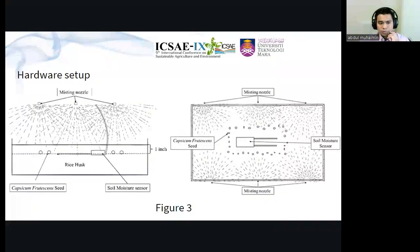Okay, next we're moving to hardware setup. Figure 3 shows the misting system setup from the side and top view. Small round holes have been drilled at the bottom of the container to prevent water stagnation. The seeds were also sown with approximately equal spacing from each other. Each misting nozzle was placed at the top of the test material at a distance of 30 centimeters from the surface, and a total of 6 misting nozzles were installed to maintain the soil moisture reading immediately.